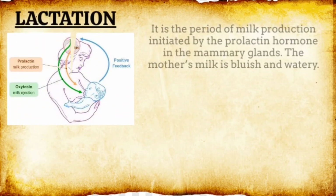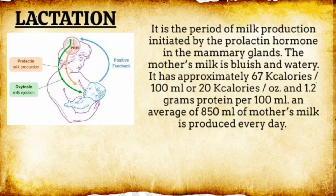Lactation is the period of milk production, initiated by the prolactin hormone in the mammary glands. The mother's milk is bluish and watery. It has approximately 67 kcal per 100 milliliters, or 20 kcal per ounce, and 1.2 grams of protein per 100 milliliters. An average of 850 milliliters of mother's milk is produced every day.